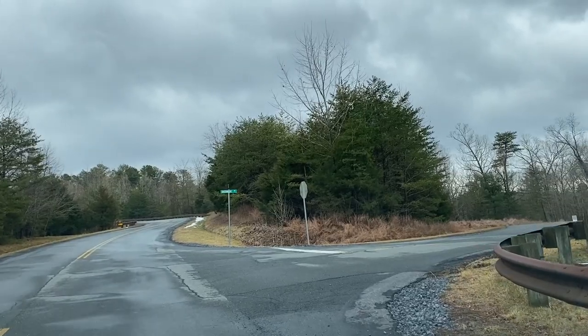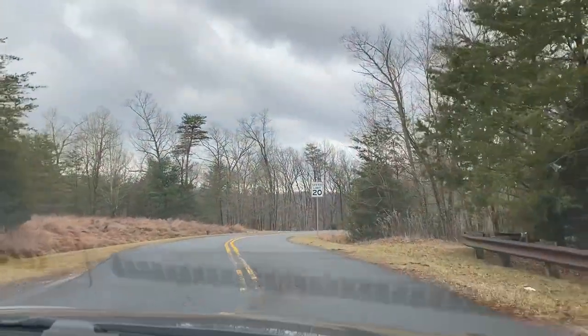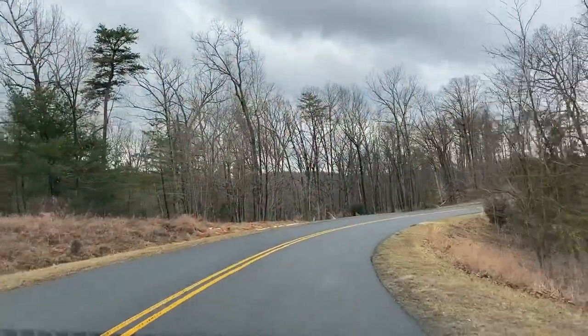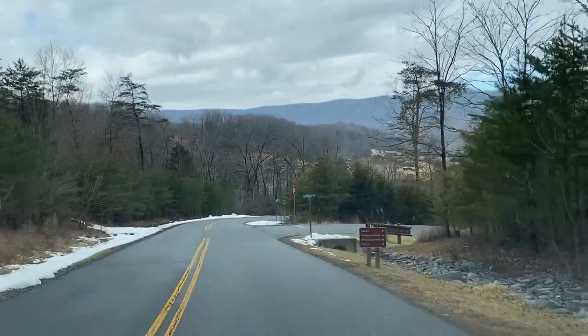We are at the RV camping area. We're going to take a little trip through the campground to see what it's like and share some of the sights that we see. Approaching the RV campground to the right here.